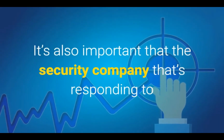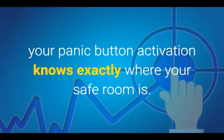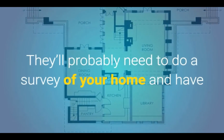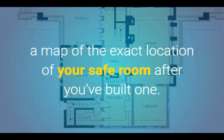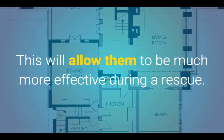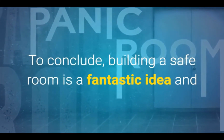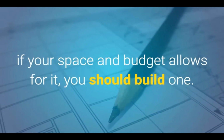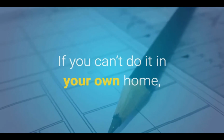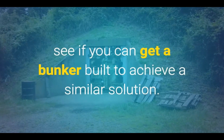It's also important that the security company that's responding to your panic button activation knows exactly where your safe room is. They'll probably need to do a survey of your home and have a map of the exact location of your safe room after you've built one. This will allow them to be much more effective during a rescue. To conclude, building a safe room is a fantastic idea, and if your space and budget allows for it, you should build one. If you can't do it in your own home, see if you can get a bunker built to achieve a similar solution.